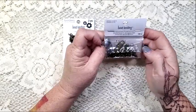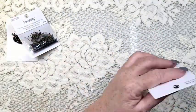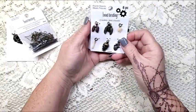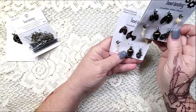Yeah. So anyway, look, that's going to be fun, right? They match really well. And then I saw these a little further down the aisle, and I saw one and I thought, oh my gosh, those would make fantastic earrings. So I bought two. So I am going to be set for Halloween earrings.